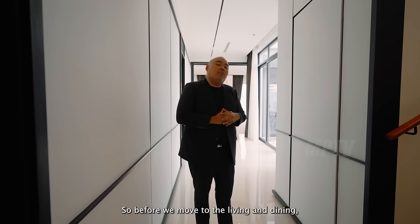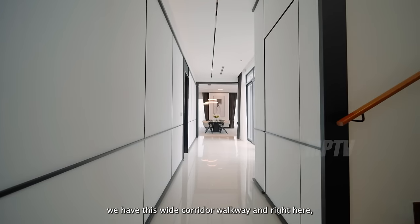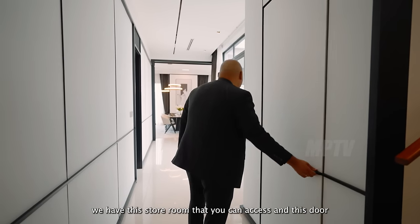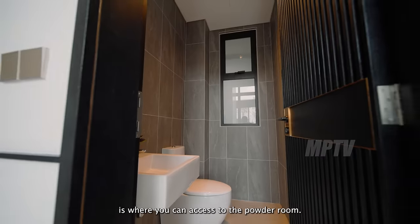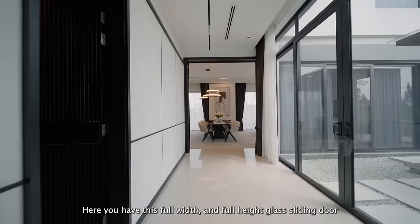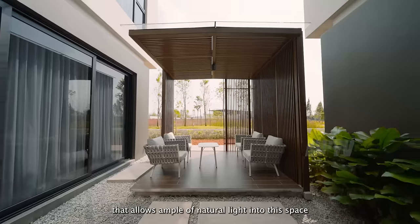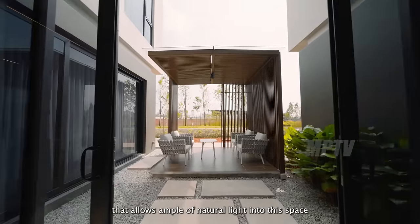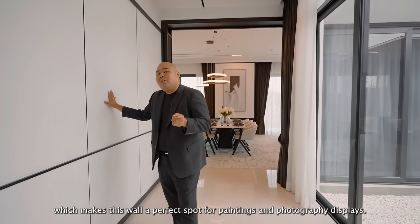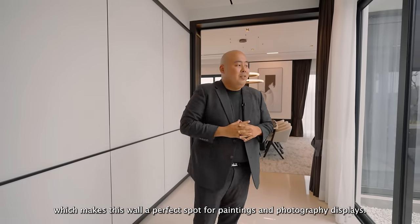Before we move to the living and dining, you have this wide corridor hallway, and right here you have this tall room that you can access. And this door is where you can access the powder room. Here you have this full width, full height glass sliding door that allows ample natural light into this space, which makes this wall a perfect spot for paintings, photography, display.